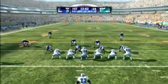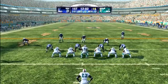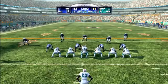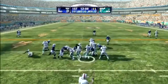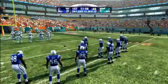Brown lines up as the single back. Here we go, baby. Block, now, Philly. Run around. Keep your head, baby. Keep your head. Ground on the run. And they get him at the 13. A gain of a yard, if anything, on the run.